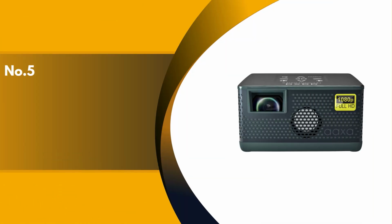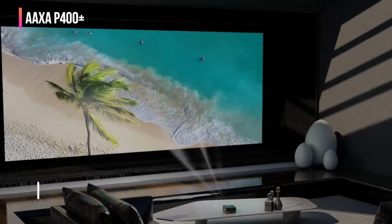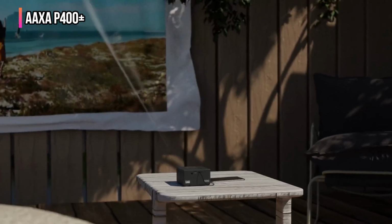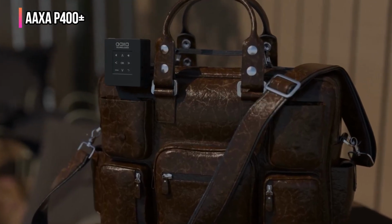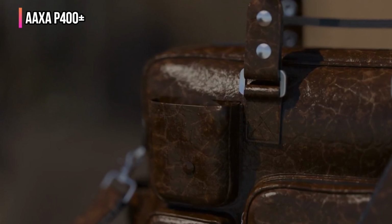The 5th product on our list is the AAXA P400. The AAXA P400 is very small, but it can generate an impressively large 180-inch picture in 1080p. Priced at under $300, this Android-based projector fits in the palm of your hand, so you can easily move it from room to room to watch TV shows, sports, or movies whenever and wherever it's convenient.